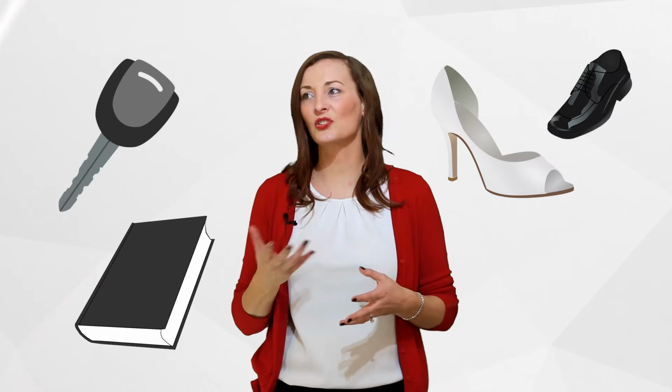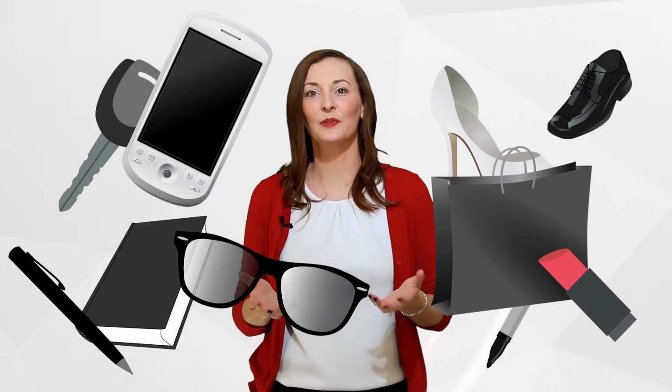If you have an entry or hallway table, place a few small, nice items on it, maybe even a bunch of fresh flowers. This area can become a bit of a dumping ground for keys, books, shoes, everything really. When we come home from work, it's just easy. Try and keep it clear for the campaign.